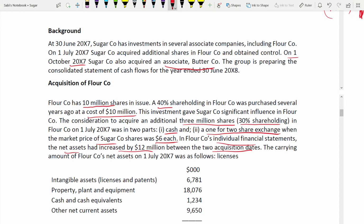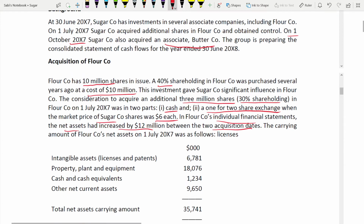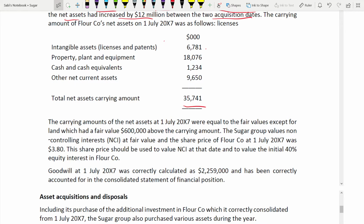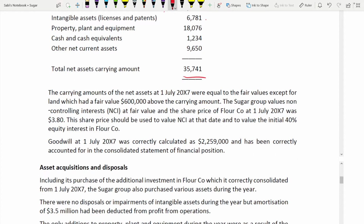Now we are only dealing with one company, that is flour. Okay, that time net assets increased between these two acquisition dates by 12 million. The carrying amount of net asset is this. They have given you the breakdown: intangible, tangible, cash, and other non-current asset. Okay, you need this. So the carrying amount of net asset is equal to the fair value, but land had a fair value of 600 above the carrying amount. You have to inflate this fair value by 600,000.